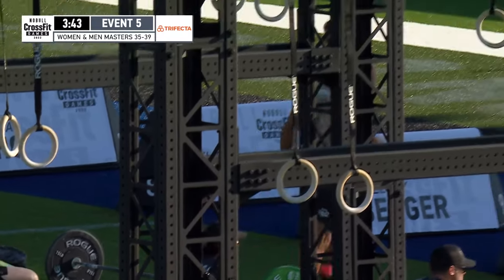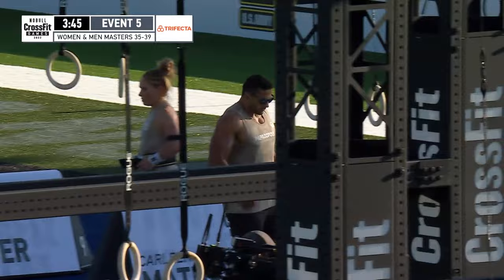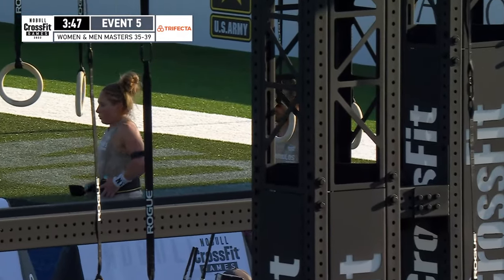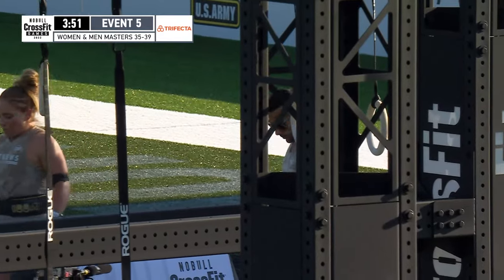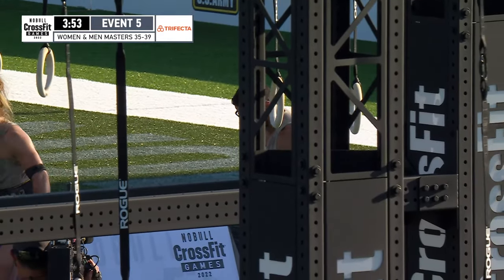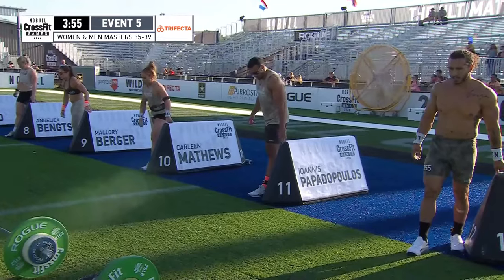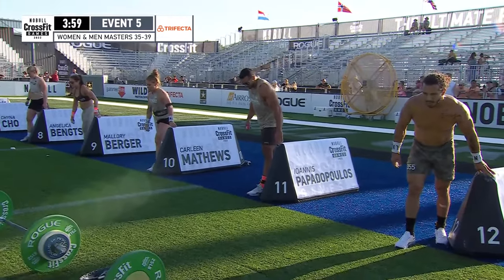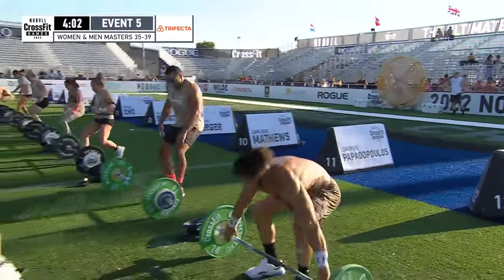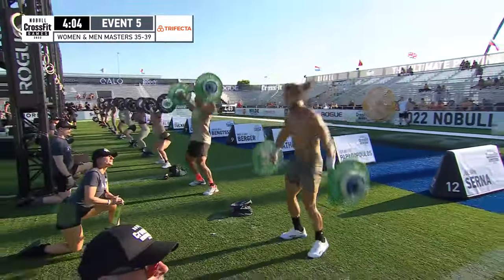Okay, so here we go. Now, this is the thing. Papadopoulos, if you put a barbell in this guy's hands, it's just going to be ridiculous. It has to be. If it isn't, I'll be shocked. An unbroken set of 20. Stand by. There's Papadopoulos. Carly Matthews had a second-place finish earlier today.